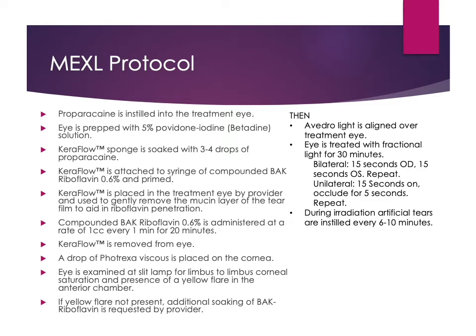The KeraFlow then is removed from the eye, and we place a drop of the Photrexa solution onto the cornea. The physician then comes in and examines the patient at the slit lamp to make sure that there's good corneal saturation and a presence of yellow flare in the anterior chamber. We'll typically do this still with the patient laying down and utilizing a portable slit lamp so the patient doesn't have to necessarily get up again before the technician does the light delivery.